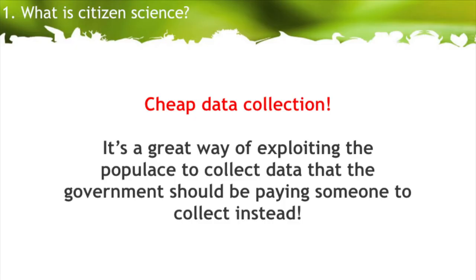Exploitation of the masses. It's cheap data collection. No, it's not. But that's one of the first things that some people quite cynically see citizen science as. It's a way of bringing in lots of people just to give you data and then go away. We don't want anything to do with you, just give us the cheap data and go. But it really is not that. That's not citizen science, that's just exploitation at its worst.